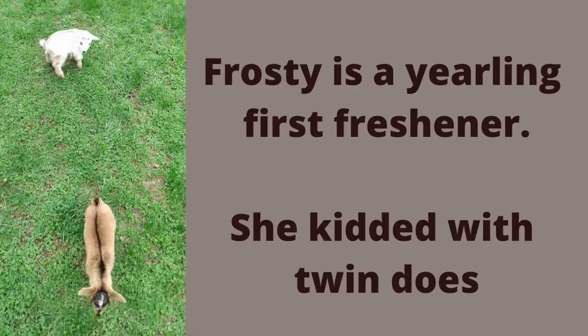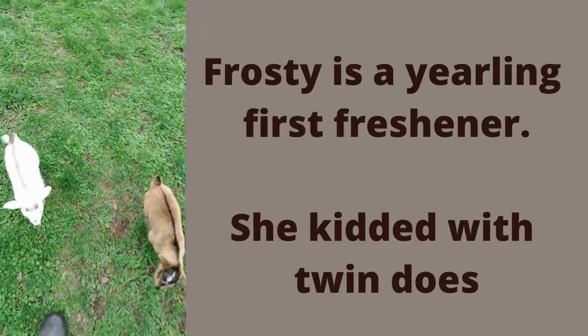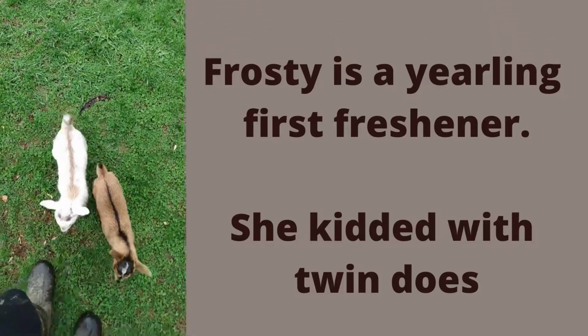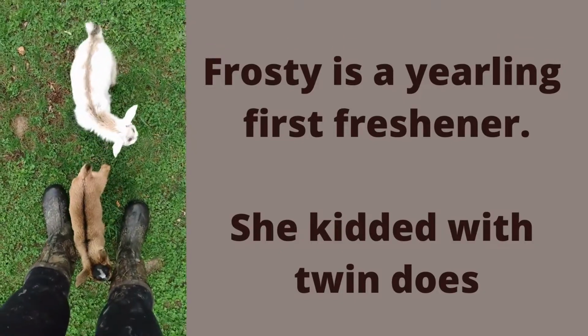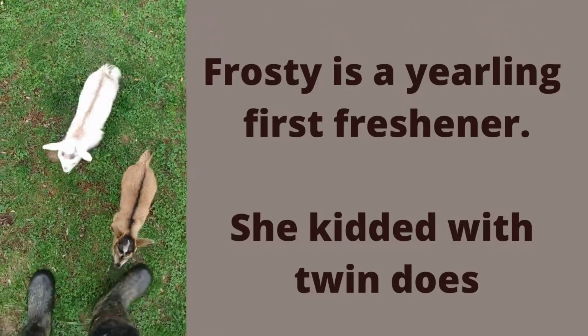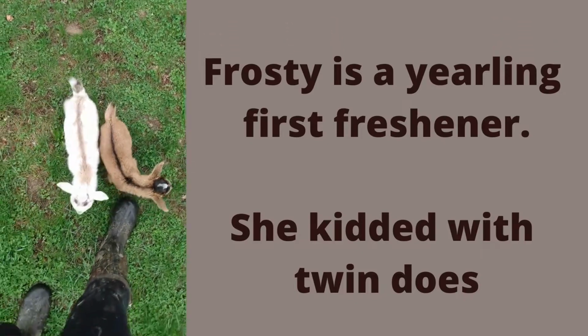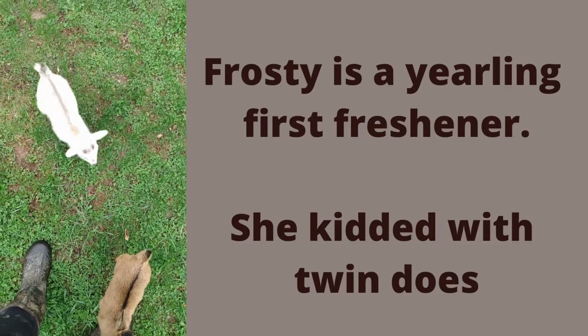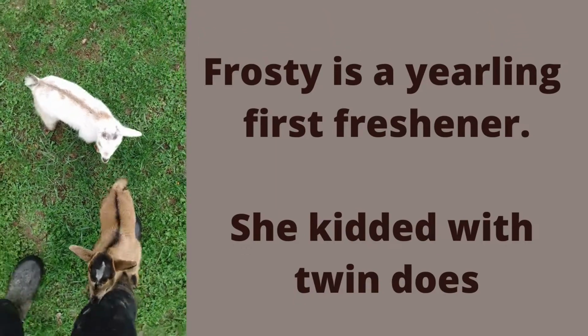So these are Frosty's 2 doe kids. We love them, and they are girls, and that is important because we only had one other doe kid born this year. So they are absolutely staying. That gets our herd back to 9. So we have 3 keeper does, these 2, and then the one out of Dreamy. So we have a February kid and 2 April kids.